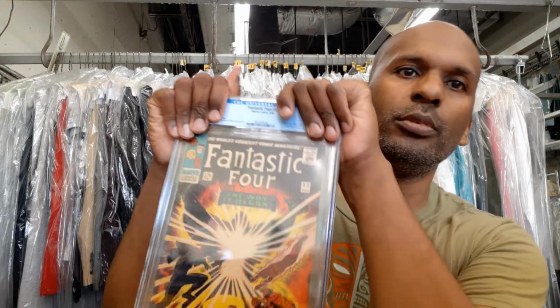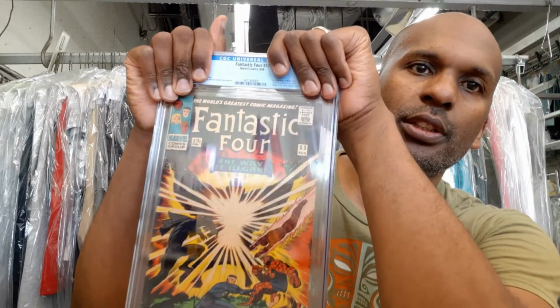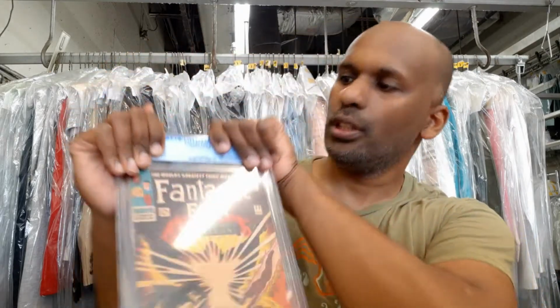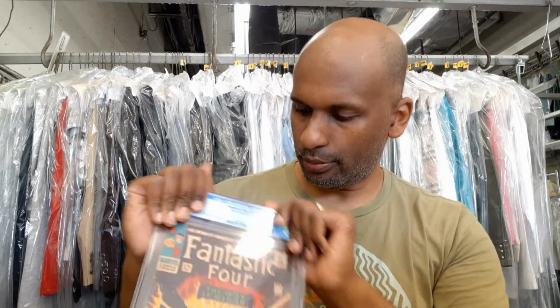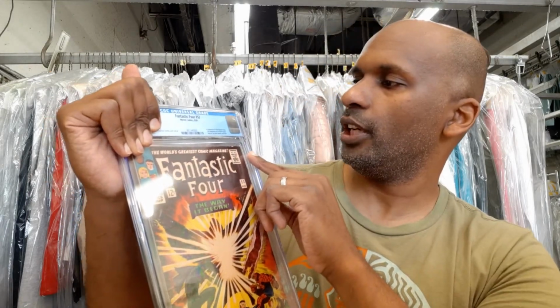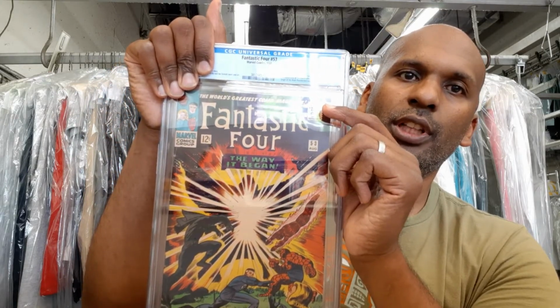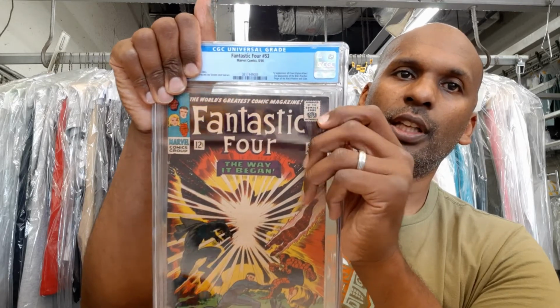All right. Ooh, Fantastic Four 53. This is the second Black Panther. Let's see if it says anything else in there. First appearance of Klaw. So first Ulysses Klaw, second Black Panther, and I think they introduced vibranium in this issue. And T'Challa, who's T'Chaka, who's T'Challa's father. So this is a lot of interesting stuff in it.